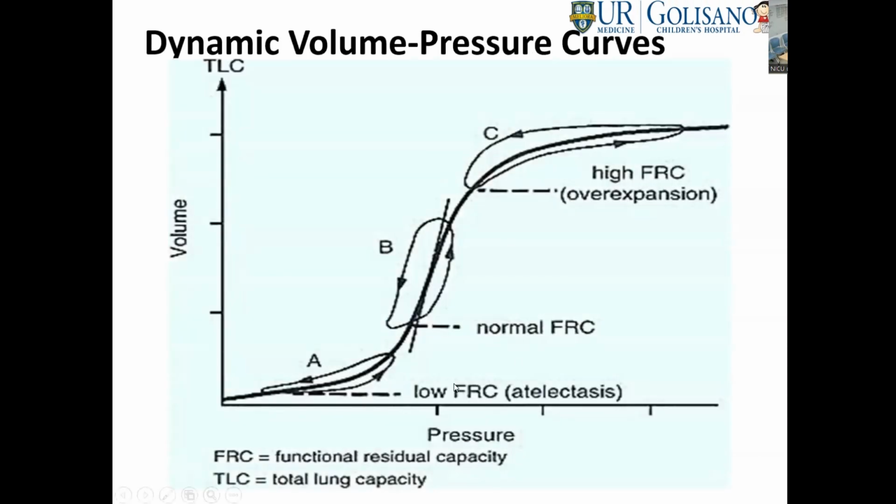So in your dynamic volume pressure curves, at low FRC, we talked about you're gonna have low lung volumes, and most of your RDS babies will be sitting around here. You wanna ventilate them or give them supplemental oxygen to open up their lungs and drive them higher up this compliance curve, because here they have low compliance. So you wanna get to the steep part of the curve. So here you're seeing that a lot of pressure is needed before you generate any volume here. But at the same time, this curve looks flat. But over here, very little pressure is needed to generate volume. And then you have a generous amount of volume here.